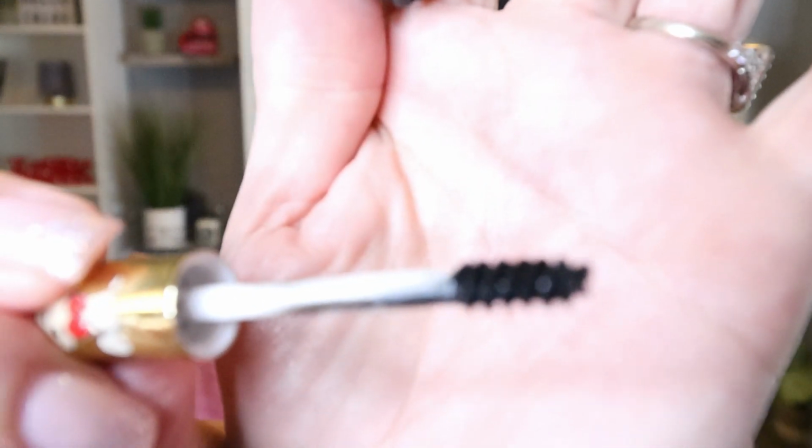Let me go ahead and do some liner, do my brows, and then we'll test out the mascara. Let's try out this Profusion mascara. Now the wand of this is really, really small. I feel like it's about the size of a brow wand, but this is Lash Out Loud Volumizing Mascara. I'm nervous because of the size of the wand, but let's try it out.